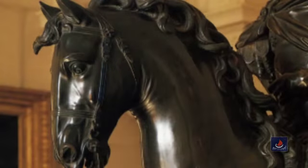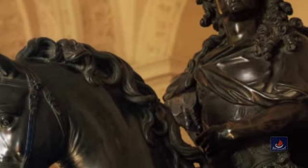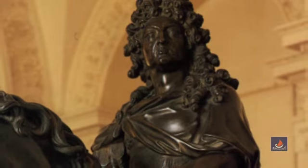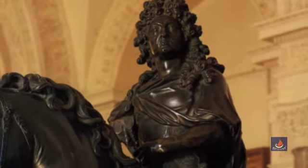This is an author's model of the monument that stood on the Place du Vendôme in Paris until it was demolished during the Revolution. The model was molded of bronze, as was the statue itself, in the workshop of the brothers Keller.